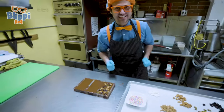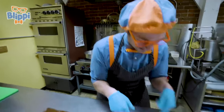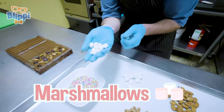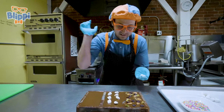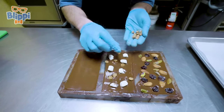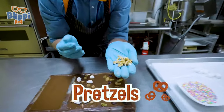Yeah, that one looks like a yummy and pretty healthy chocolate bar with nuts and fruit. All right, okay, how about another one? This one, I think we should have some marshmallows. I love marshmallows. Okay, now we can use some peanut butter chips and sprinkle them on top. Yum, this is gonna be so yummy. All right, and then let's use a little bit of pretzels.